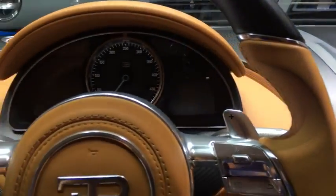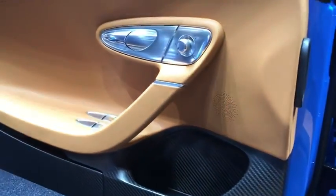Tim in front is making some noise. So the interior, dealing with the buttons, turning the dials, it just feels good. I know this is a small thing, but just the way things click, you can tell someone put a lot of time into that.